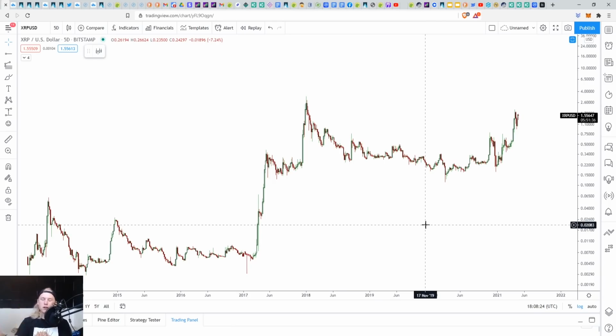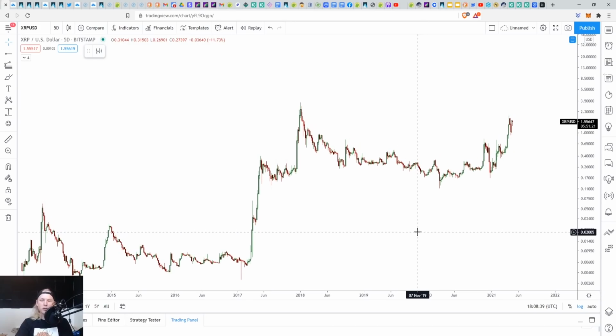XRP has been one of those long-term holds for me that I want to hold to the end of the year. Because not only do I qualify for better taxes if I hold later to the end of the year, but I think that that's a better point to be selling my XRP anyways. I think it's just a little bit early right now in the cycle time frames for me to be wanting to take massive profits.